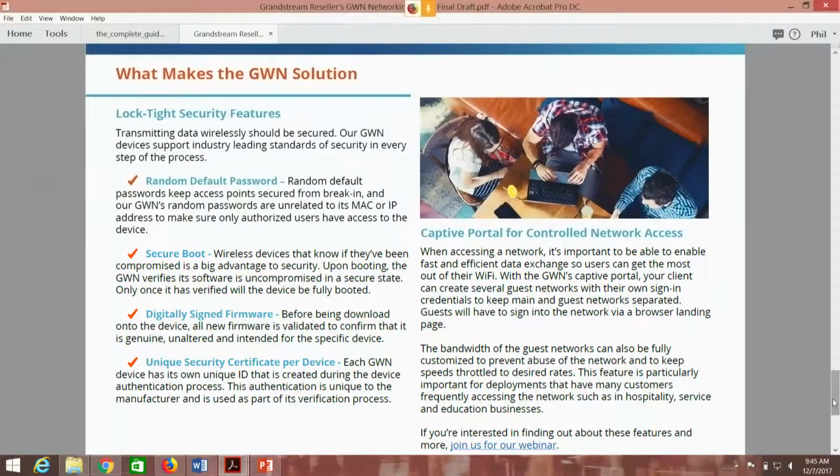So with random default password, as it says there, we build a completely different, unique random default password for every single access point, which you would think sounds like something most manufacturers should do. Many manufacturers do not do this. What most other manufacturers use is some type of predictable password method, for example the MAC address of the device, local IP address, et cetera. What we do is a completely randomly generated, different password for every single GWN device.